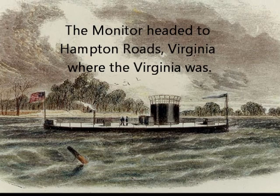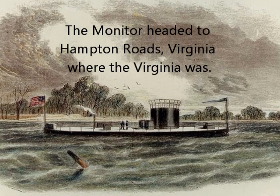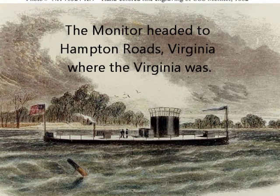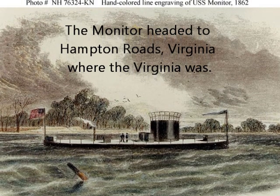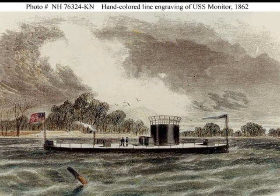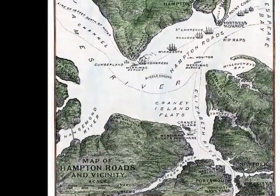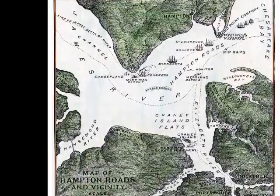The commander of the Monitor, Lieutenant John Lorimer Worden, did not receive orders to send the Monitor to Washington, D.C., and instead the ship steamed to Hampton Roads, Virginia, leading to the battle between the ironclads. The Virginia and Monitor both had intense journeys on their way to Hampton Roads.